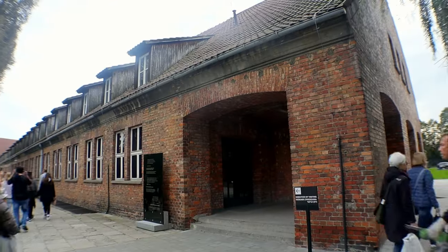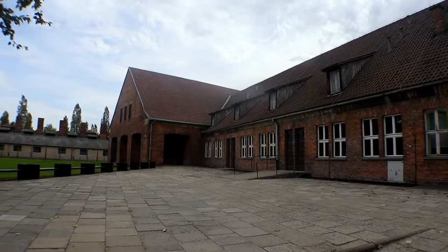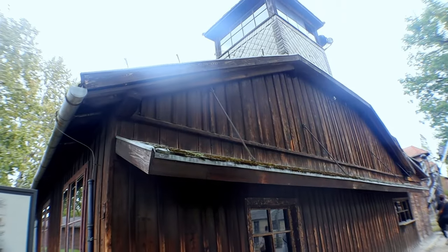So they say the names of all the victims as you walk through the tunnel and all the way until you get to the very end. It's very ominous. It already feels pretty heavy and it's just started. This is where the camp director and a lot of the officers stayed.